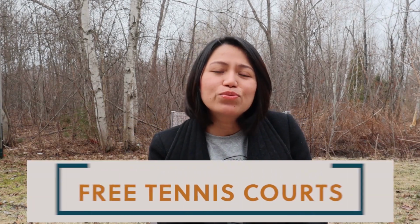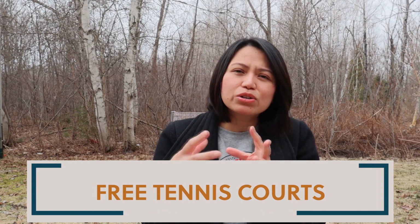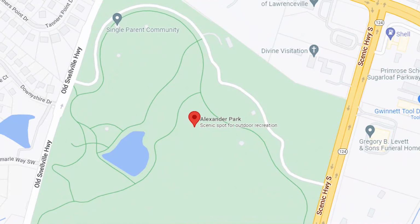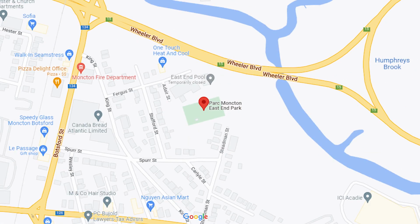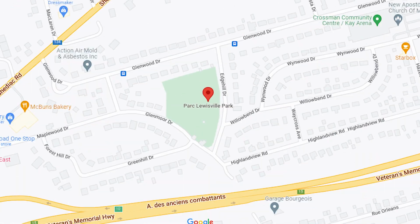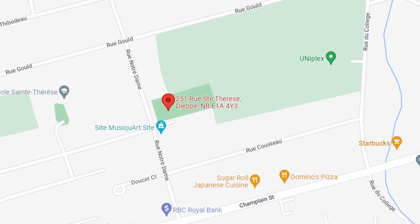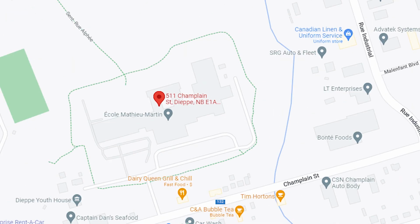Now, on our 5th life hack here in New Brunswick for the active people, there are free tennis courts within and around the greater Moncton area. So in Moncton, there are at least 4 free courts that people can use during the summer season, and there are 2 free courts in DF that are free for use by the public during the summer season as well. The 4 courts that are free in Moncton are Alexander Park, East End Park, Louisville Park, and Mapleton Place Park, and in DF there are the St. Therese and the Matthew Martin School Ecole.